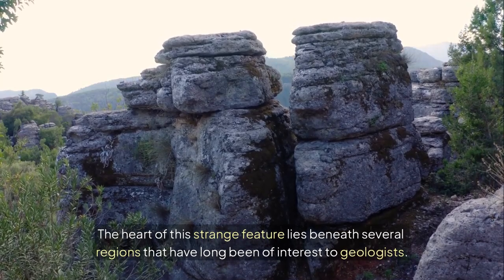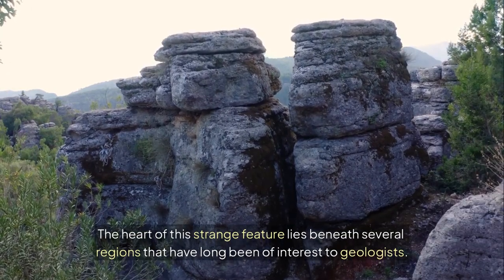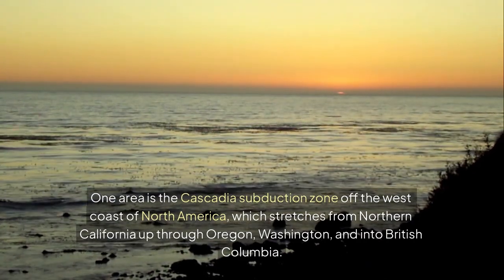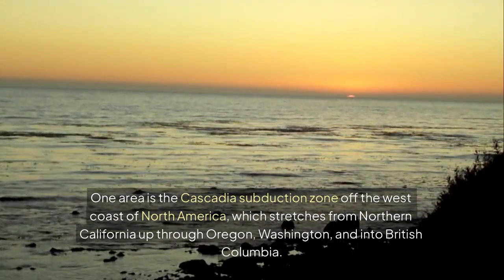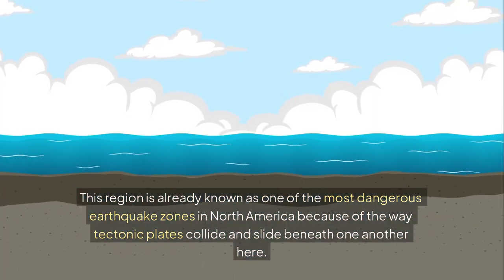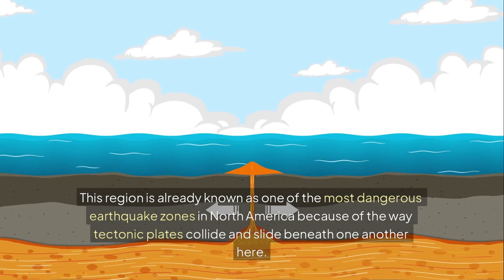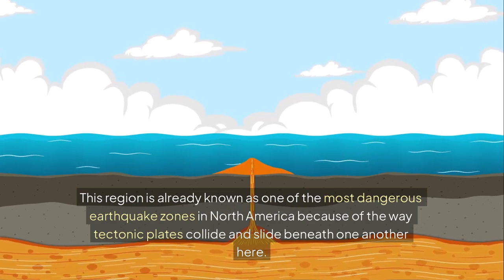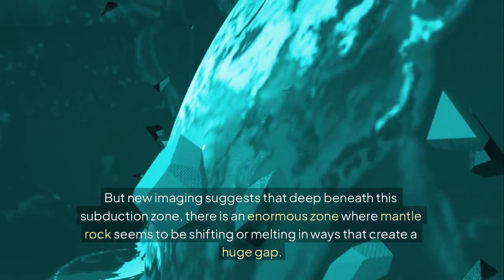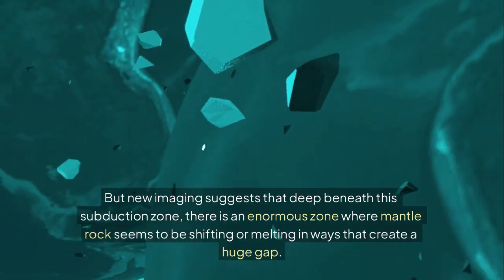The heart of this strange feature lies beneath several regions that have long been of interest to geologists. One area is the Cascadia subduction zone off the west coast of North America, which stretches from northern California up through Oregon, Washington, and into British Columbia. This region is already known as one of the most dangerous earthquake zones in North America because of the way tectonic plates collide and slide beneath one another here. But new imaging suggests that deep beneath this subduction zone, there is an enormous zone where mantle rock seems to be shifting or melting in ways that create a huge gap.